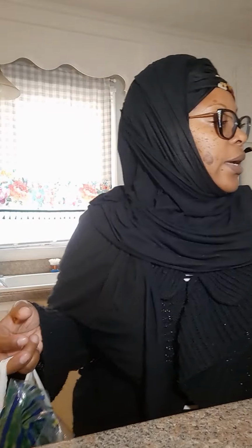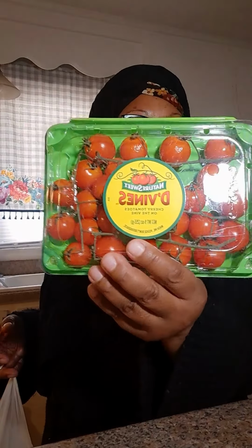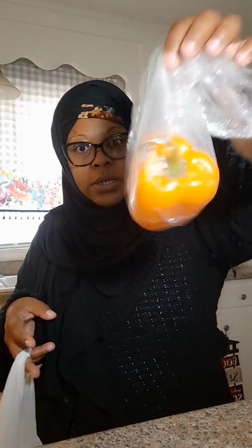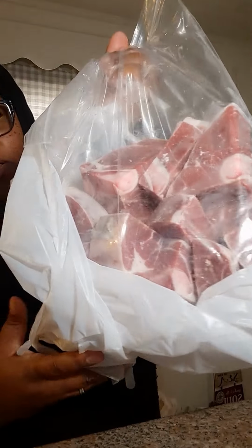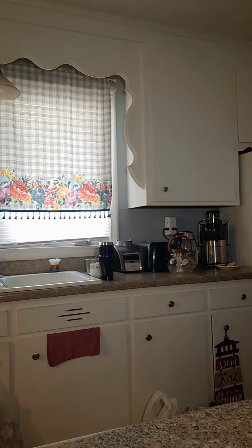Now when it comes to alkaline vegetables, cherry tomatoes. So cherry tomatoes and plum tomatoes are the only ones that are on the alkaline list. I got some celery. I got some sweet peppers. I got one orange bell pepper. Key limes are also on the alkaline list. So I use this to make my lime water and my hot lime water in the morning to cleanse my kidneys. And I also put that in my ginger. See? I got my halal lamb. Yum, yum, yum. So put that in the refrigerator.